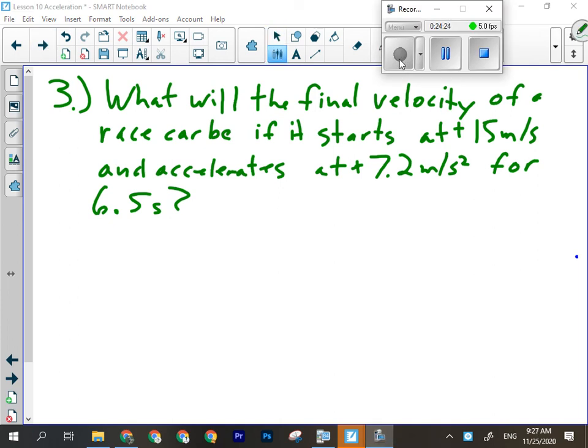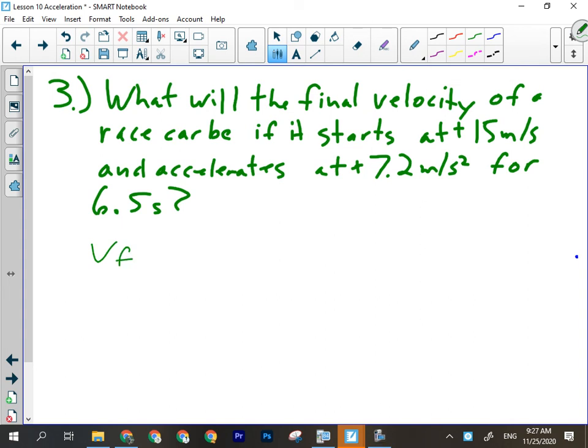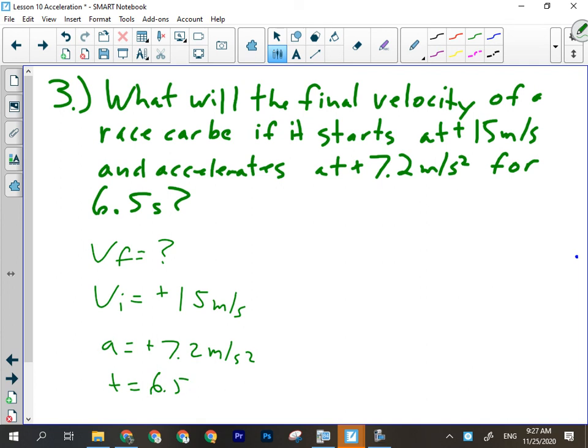Okay, so we're looking for final velocity in this one, so that's our question mark, okay? A race car starts at positive 15 meters per second. So this is our first one where VI isn't rest. Okay, so we actually have a value for VI on this one. And it accelerates at positive 7.2 meters per second squared for 6.5 seconds.